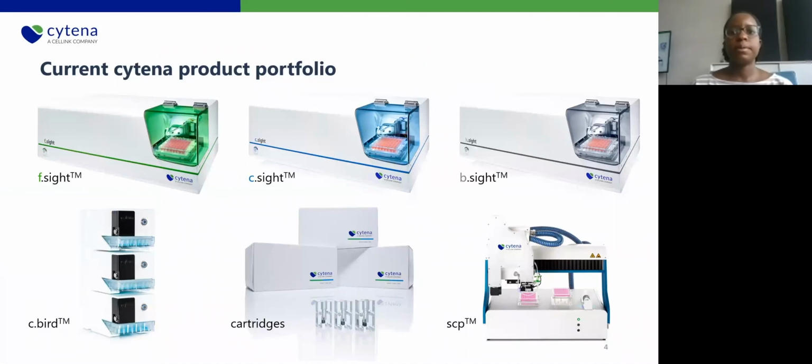At Cytina, we have developed instruments for automated isolation of single living cells since 2014. All our instruments are capable of label-free cell isolation and come with image-based assurance of clonality. It started off with the single-cell printer in 2015, and more recently, we launched our Xite series, which consists of 3 benchtop instruments for isolation of mammalian and microbial cells. Introduced this year is the CBIRD, which is a device that enables early suspension mixing, available in both 96 and 24 well plates.